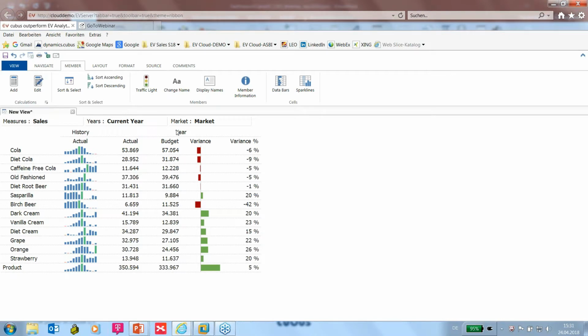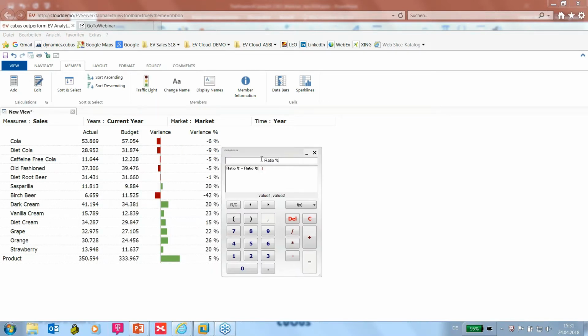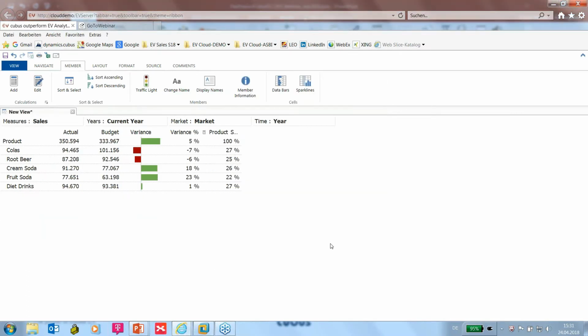Let me do one step before. Let me put here before. That's easier to handle. So let's do the ratio in percent. Let's call that the product share. And I will now do the actual compared to the total product actual. So what it now will do for me is that it will give me a calculation on that share. If I would reduce or change my analysis on the product level, it will do the exact same calculation.